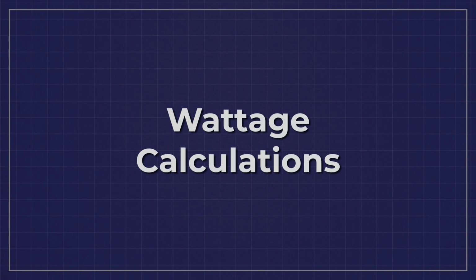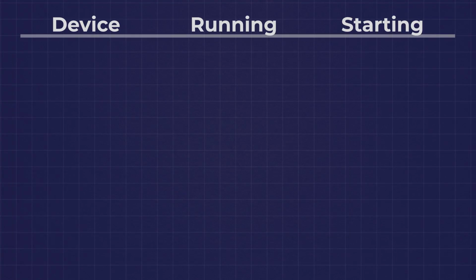There is a rule of thumb, though. If you have a device with a motor in it that has some additional startup requirements, generally you want to multiply the running wattage times 3 for those devices and assume that's your peak wattage. So for my purposes, I know that I wanted to run a small outdoor refrigerator we have in our garage. That refrigerator uses 380 watts when it's running, so 1040 watts to start up.